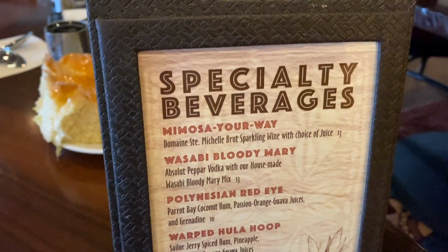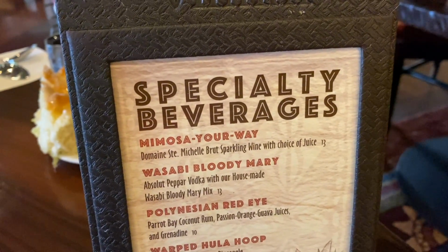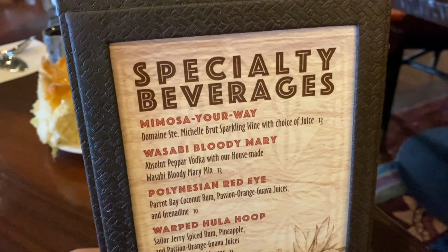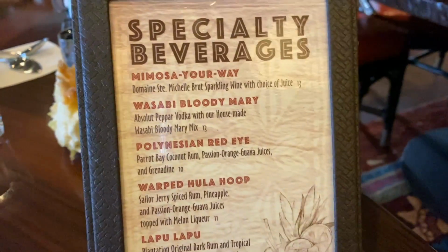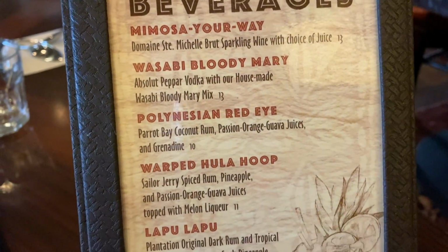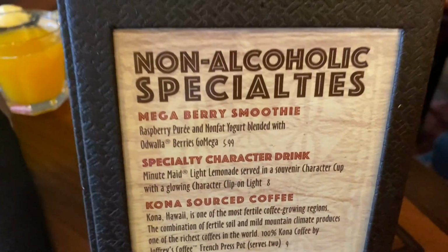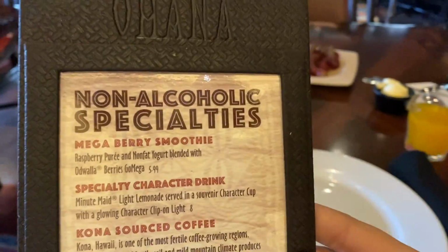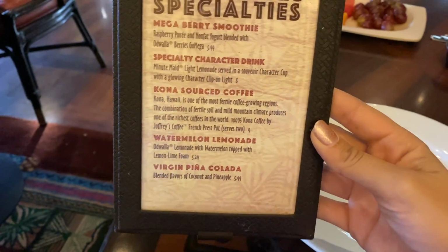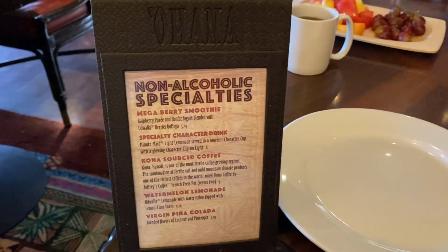Included with your meal is going to be a regular beverage, like coffee or tea or juice or a soda, with no added expense. But if you want to kick it up a notch, they've got specialty beverages here. Mimosa, Bloody Mary, the Polynesian Red Eye. You can always get that pineapple drink. They also have some non-alcoholic specialties, so smoothie, character drink, specialty coffee, things of that nature. So you can really do whatever you like.